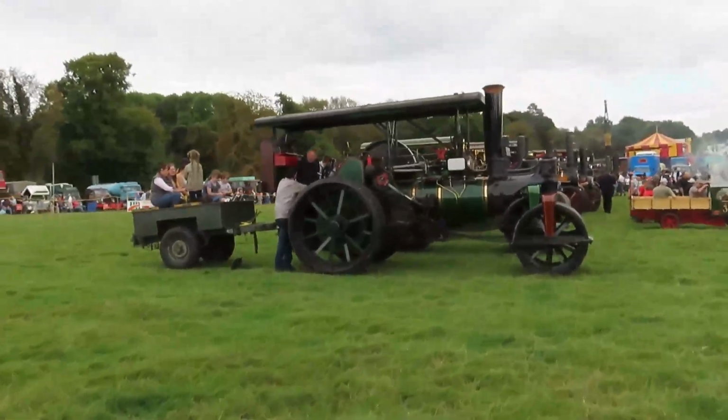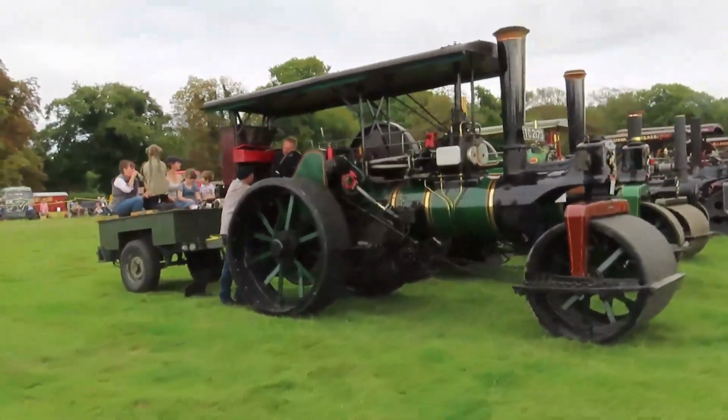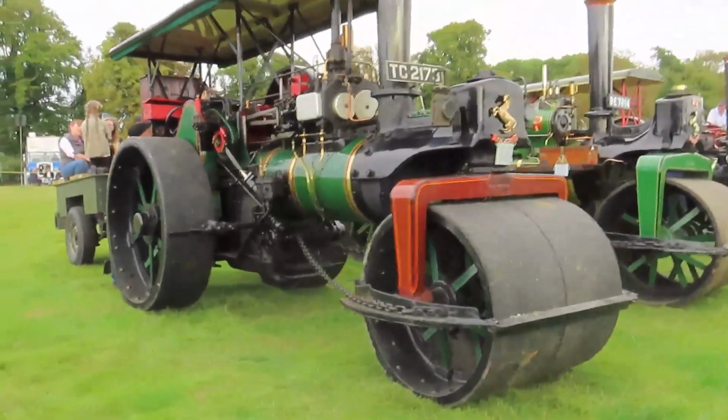All the steam stuff is in the arena now. What a handsome machine this closest one is, as are all of the others. These must be such a palaver to live with, but I love seeing them.